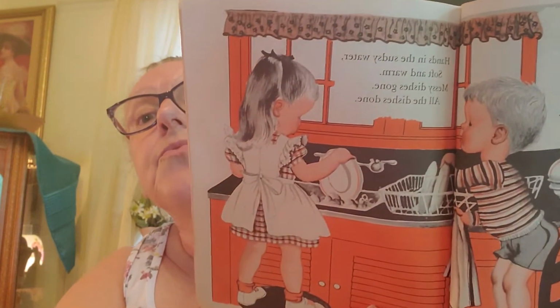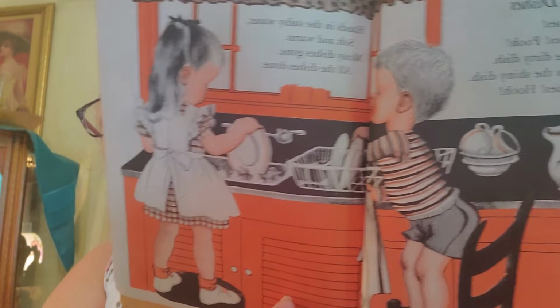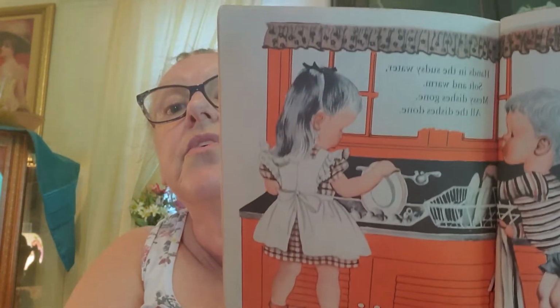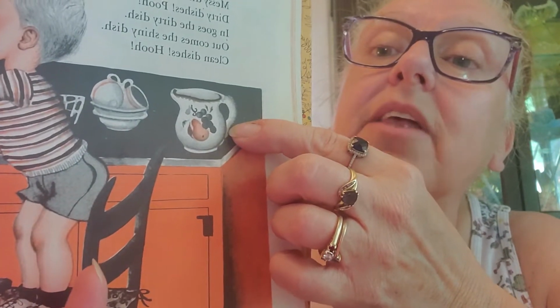Well, they must have worked together to get those dishes done. I know my sisters and I, we used to argue during dishes over who was going to do what. It was an argument every night. Every night. Oh my goodness, look at this picture. I have a picture like that in my kitchen. Do you?